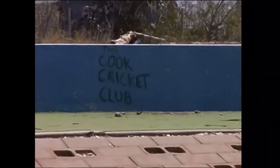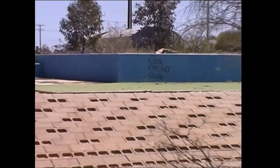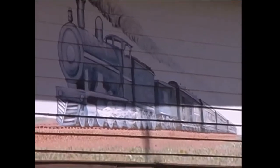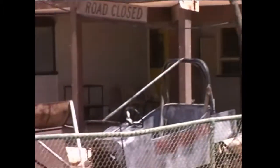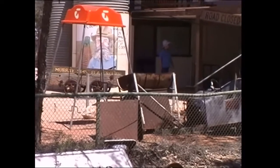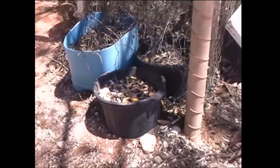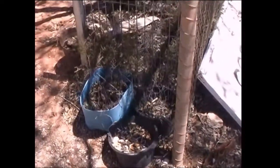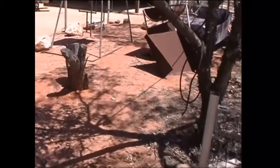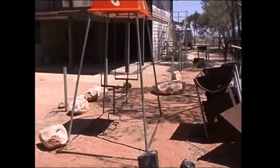And the Cook Cricket Club. Turns Court or whatever it used to be. Students must have to drop their cigarette butts at the gate before they go in. There's an original swing.